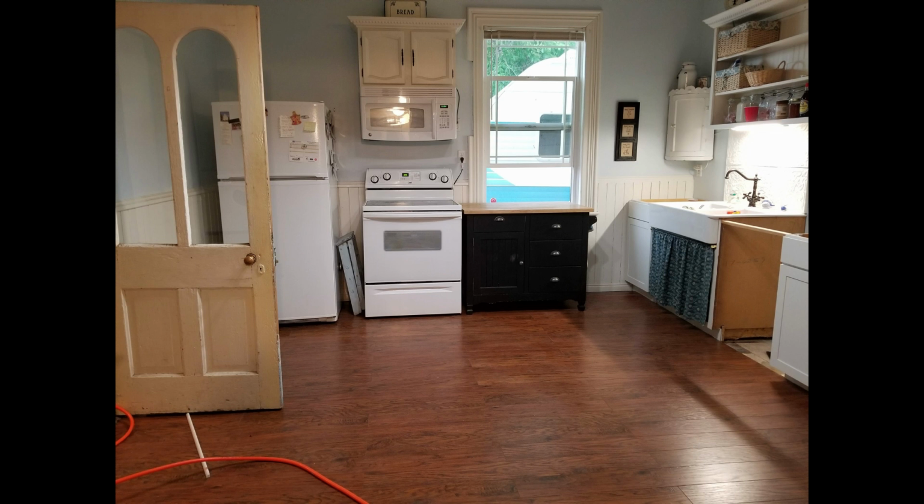We're going to get some new appliances, and later in the video we'll show you those. But also I wanted you to look at this little countertop that we have next to the stove. We wanted to use some pieces of furniture in the kitchen so it looked more like a farmhouse kitchen that had come together over the years since it had been stripped of everything original.